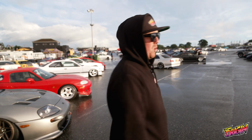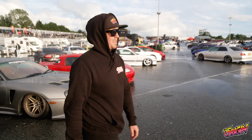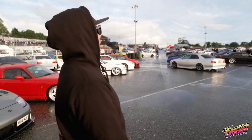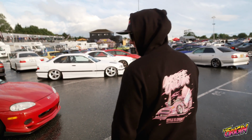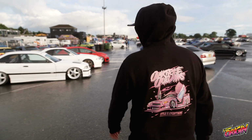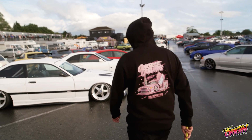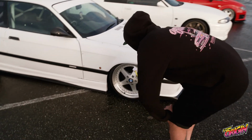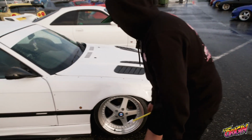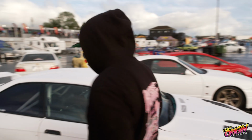I feel like there were heaps more cars here earlier. There's still heaps now, but we thought we'd just have a look while the sun's out because it's been raining all day. Nah, not a fan. That's sick. That's real sick. Oh, yes. Oh shit. Very yes. Cage is cool.